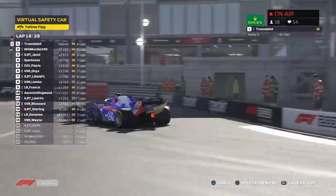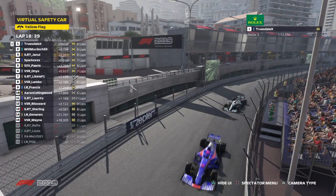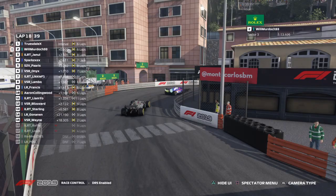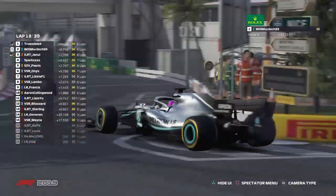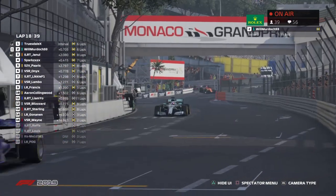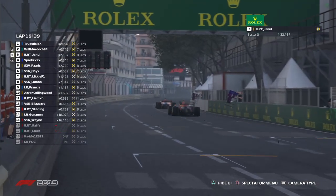But we won't worry about Louis. We won't worry about Rafa, It's Me or Poe either. Their races are already over. And Will Murdoch has really closed up on the back of Truesdale. He might have been caught napping at the end of the VSC, and we're now green flag racing again. So Will Murdoch is staying within a second of Truesdale at the moment.